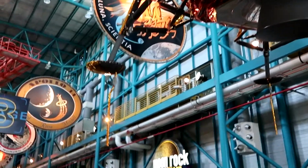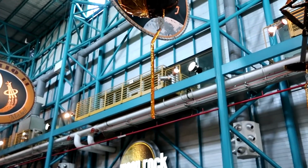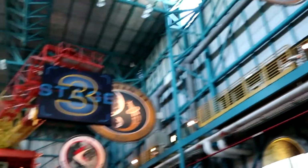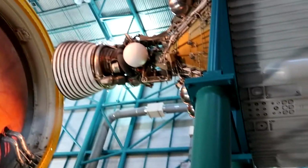And of course everybody knows the sensors here, so when they saw the contact light, this is what hit the ground, to tell them to shut off the engines. And we're now at stage 3. Again, another rocket which put them into the orbit.